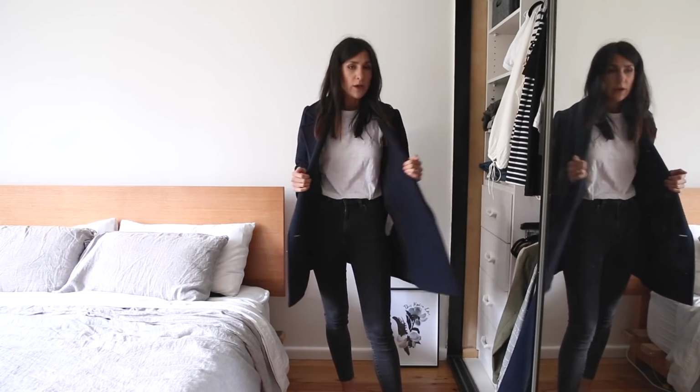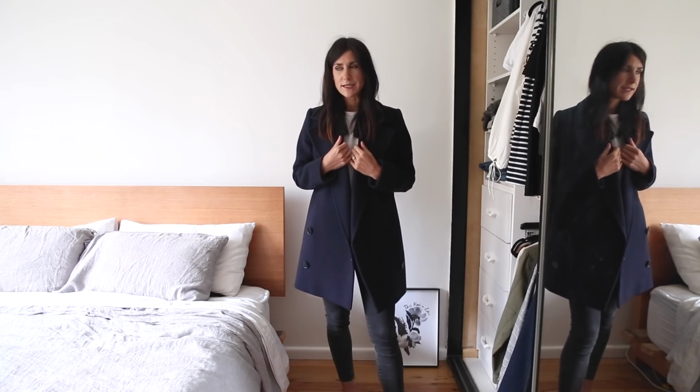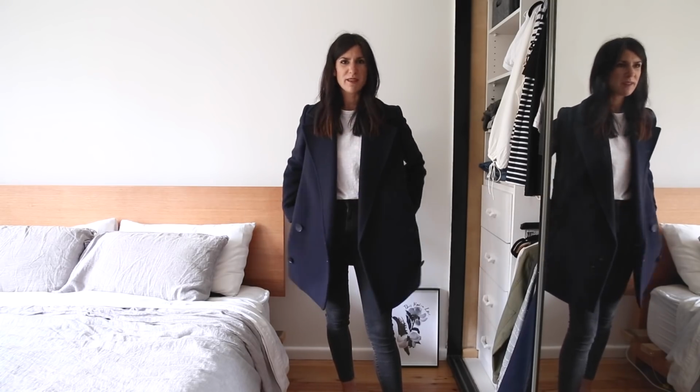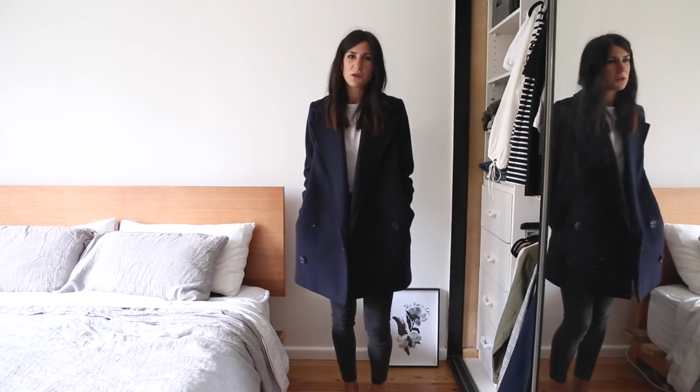It is fully lined, super duper thick. It's actually quite oversized too. I think I've got it in the 8, but I probably could have gone down a size to a 6 just because of how it fits, but that's the whole style. And I love the fact that it's got these pockets here too, which are a little bit hidden.